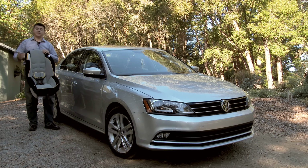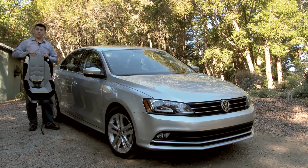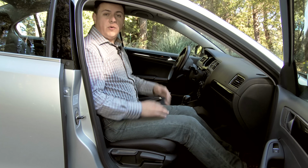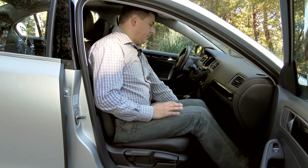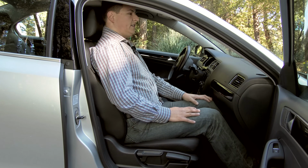This is a Graco Classic Ride 50 child seat, and it's a convertible child seat, which means it is suitable for forward or rearward facing installations and children from 4 to 50 pounds. The first step, of course, is to move the front passenger seat as far forward as we possibly can in order to maximize the amount of rear space for a rearward-facing child seat. We do have a manual seat in our particular model right here, so I'll scoot this forward until I have about an inch of room between my knees and the dashboard.